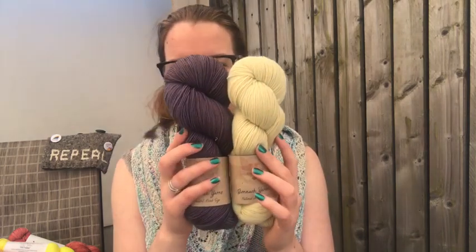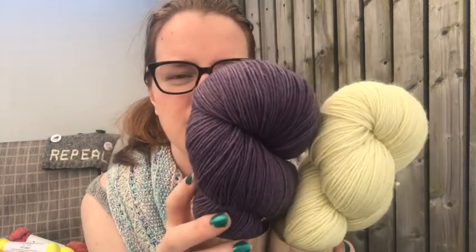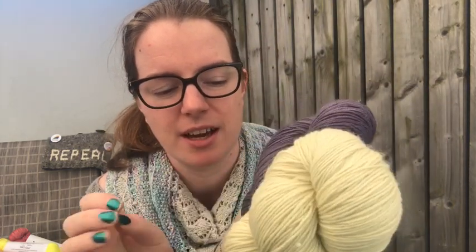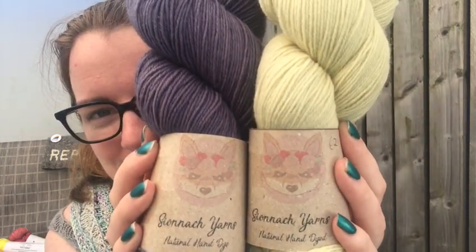75% merino, 25% nylon, Campish and Carotte. Carrot, I'm assuming, is this one. And Campish, I'm not sure what this one is. I think it's either logwood or indigo. I think indigo would be on the go. But it is naturally dyed Shunnock Yarns. Look at her little logo as well. It's so cute.